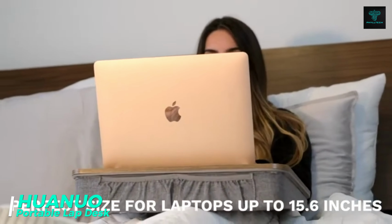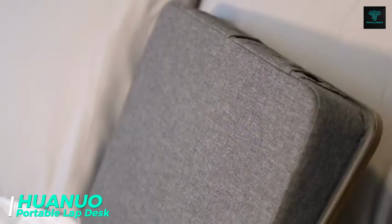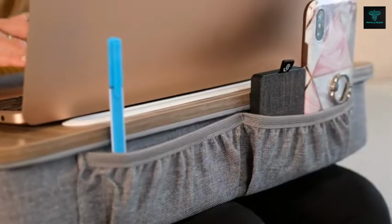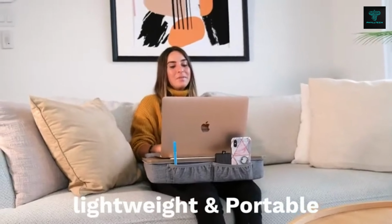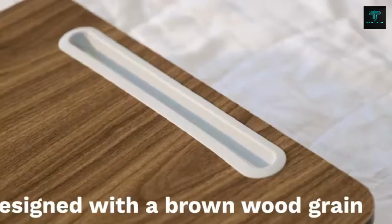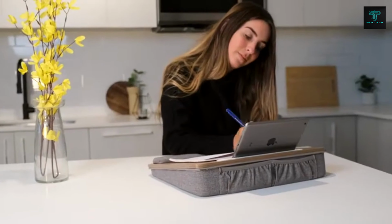The Huano portable lap desk is ideal for working from the comfort of your couch or bed. Designed to fit laptops up to 15.6 inches, it comes with an anti-slip wrist pad, a tablet holder, and a storage pocket for convenience. The cushioned pillow base conforms to your lap, providing comfort and stability during extended use. Lightweight and portable, it's perfect for those who need a flexible workspace in a small apartment.